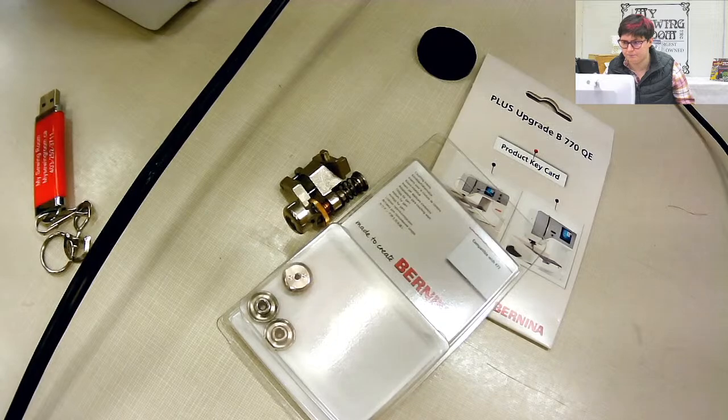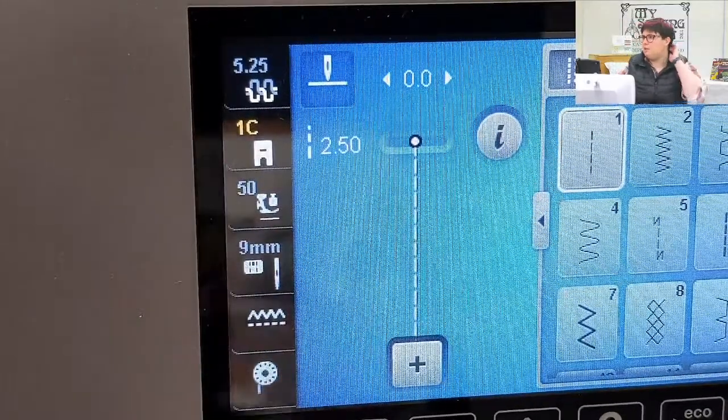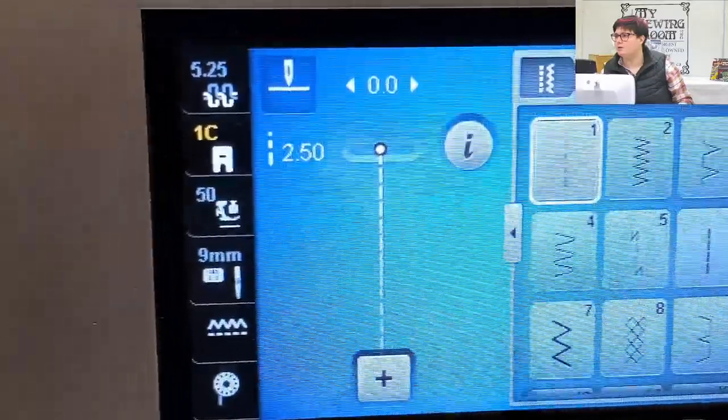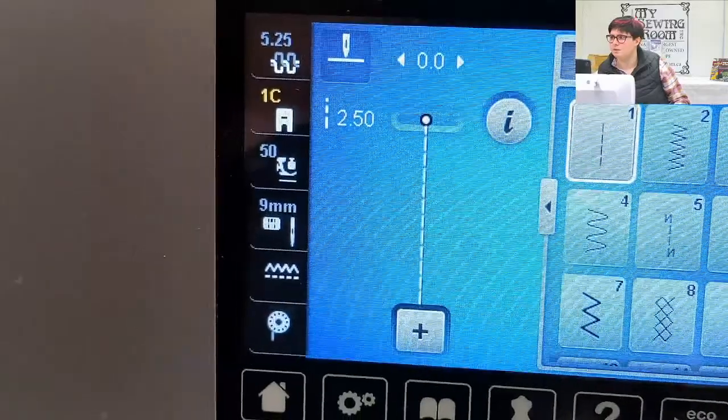Not today. I didn't bring anything to couch with. We're going to talk machine features today. So popping over onto the machine, I'm going to move that so I'm not... I'm going to move it this way.